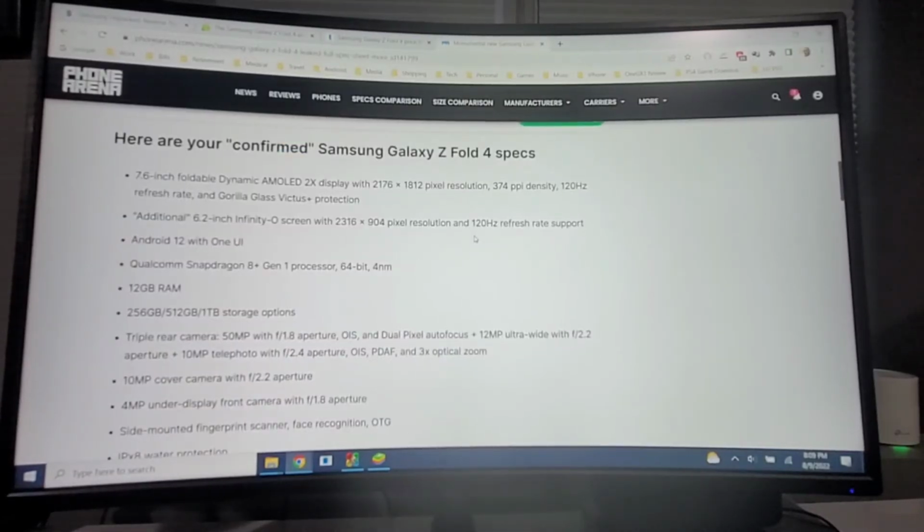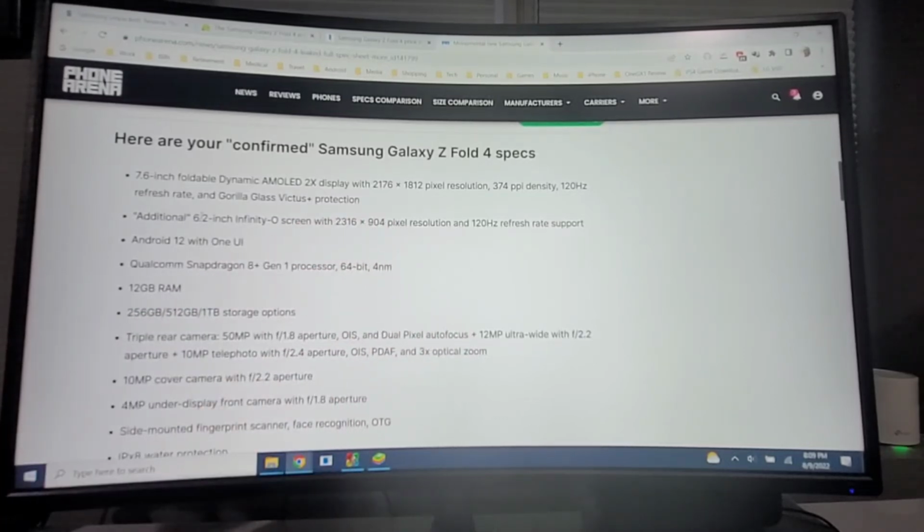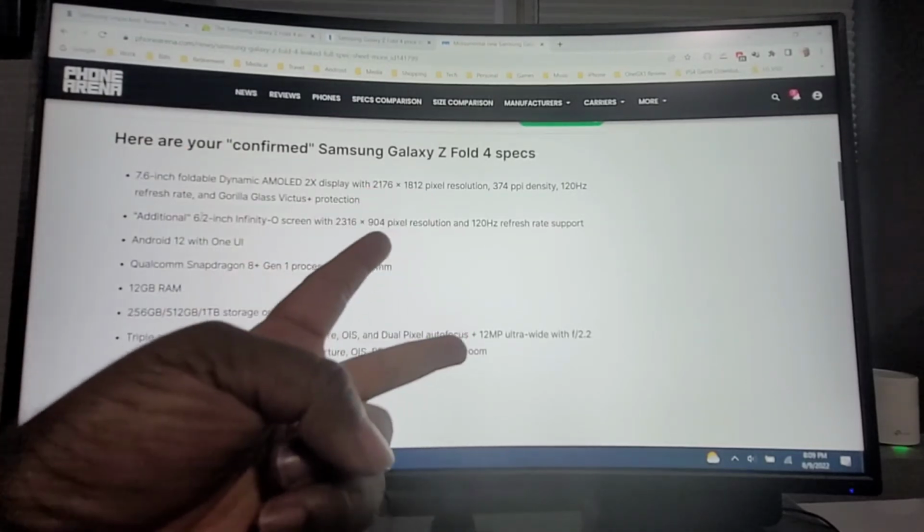Now, as far as leak specs, I'm going to use Phone Arena, their particular article, because they have the best layout of the leak specs. So, as I've told you before in past videos, the two main things that are usually upgraded on pretty much any smartphone: processor, cameras.